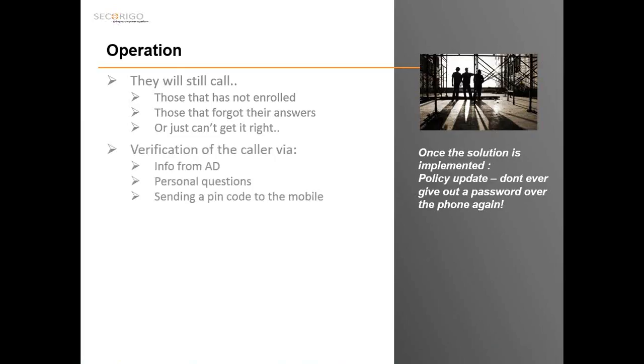Now, the user that can't figure out the self-service solution, well, then you need to verify them again. You've obviously already done that in the past, but you can do that directly from the solution, either by looking up information from the AD, if they did enroll and provided answers to their private questions, then you can verify via that, or you can maybe send a pin code to their mobile phones. There are different routes for user verification, but that's more or less as it is today, but you need to do it directly from the solution.